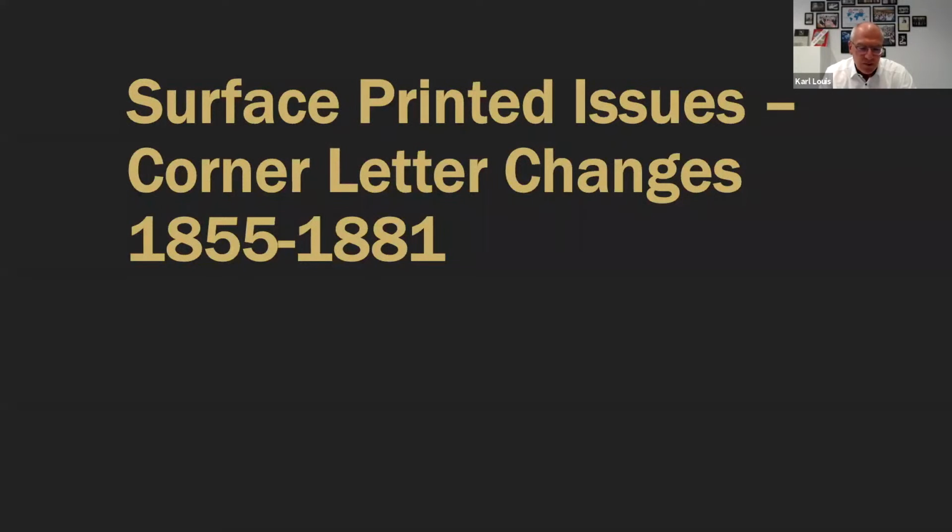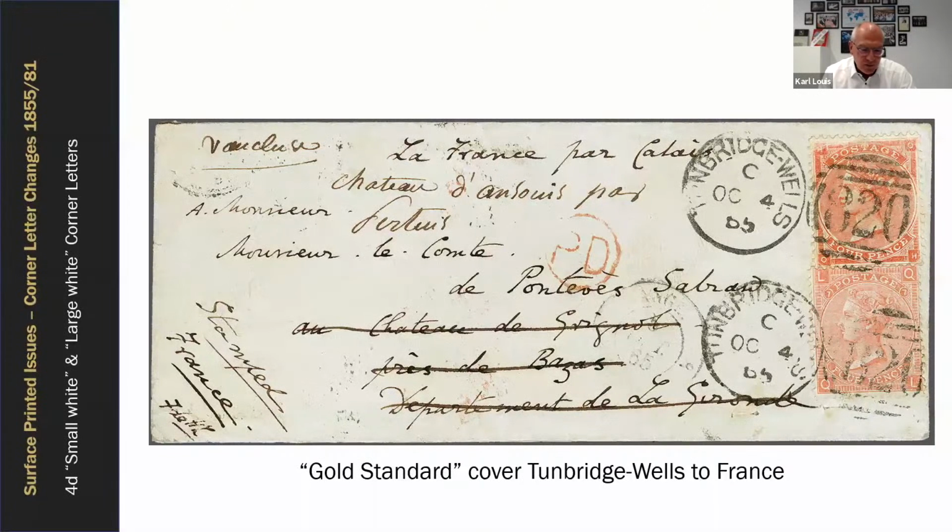This resulted in many mixed frankings of old and new stamps used together. But it is really difficult to find old and new stamps of the same denomination used together in a mixed franking. The cover on screen is the only recorded example of the 1862 fourpence with small corner letters used with the 1865 fourpence large corner letters.